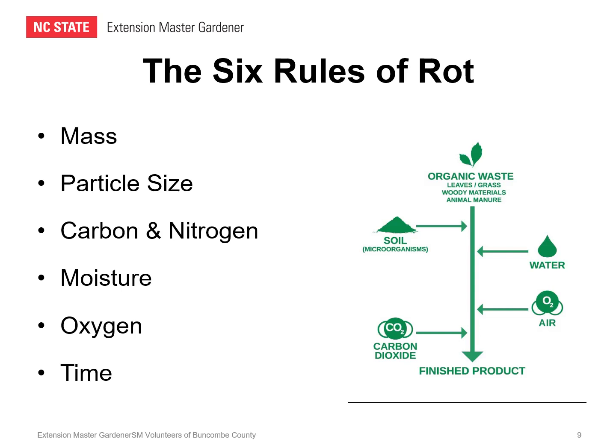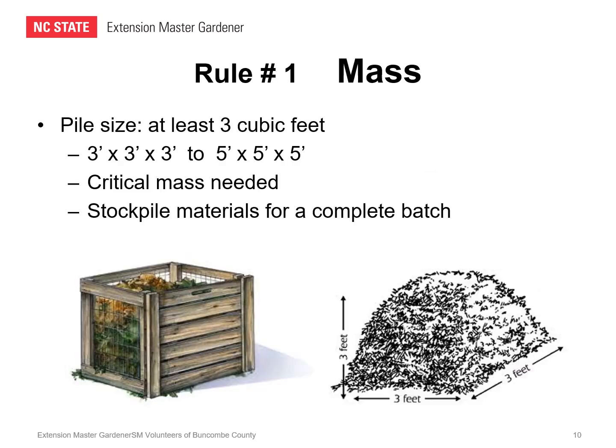Basically, the 6 rules of rot will allow you to take organic waste and turn it into that finished compost product. Rule number 1 is mass. What we want to do is create that environment or habitat in which the microorganisms that do decomposition will be happy and proliferate. For backyard composting, which is our focus today, we generally say that you would like to have a pile or container that contains at least 3 cubic feet of material.